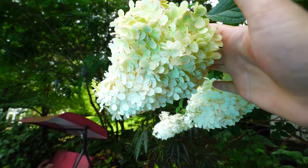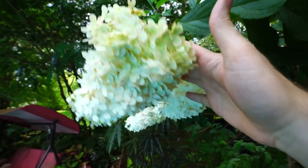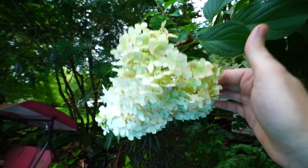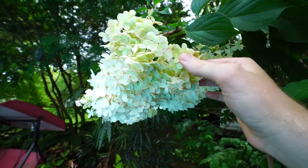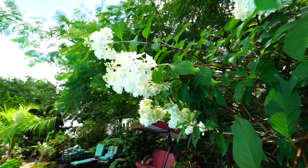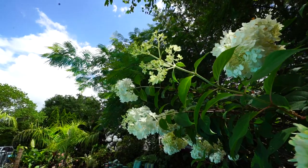This is another one of the vanilla strawberry hydrangea trees. They haven't started to put out the pink in the petals yet, but I think probably within the next week or so, because I'm starting to see a hint of that up here in the petals. So yeah, this is the other one I was pointing to earlier in the video.